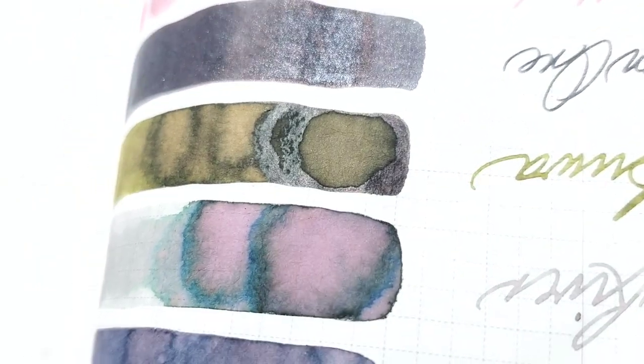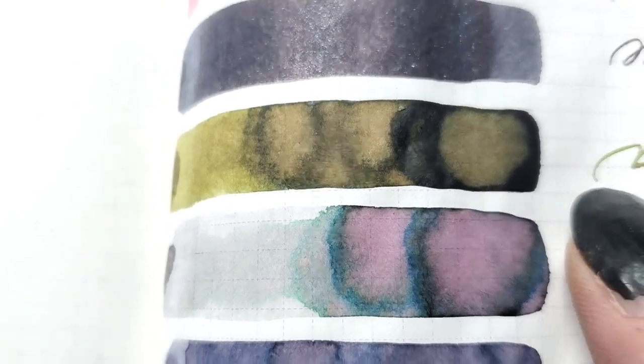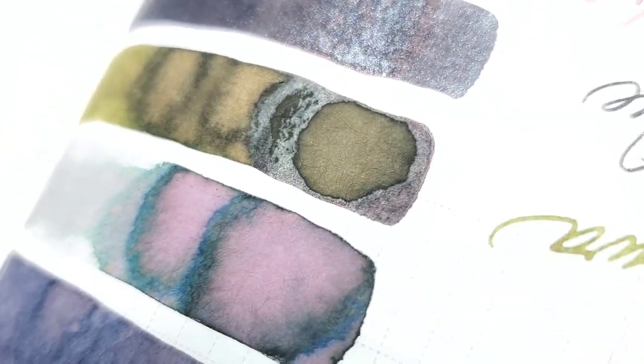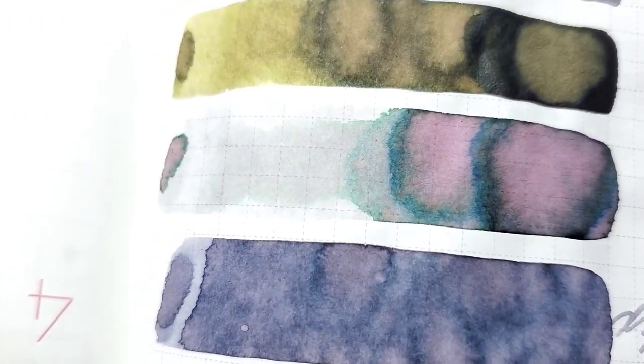Oh, look at that. Look at these two. I am over the moon. I can't get over how cool that black sheen is. It's like actually black sheen. It's so good. And Moon River, it just makes a rainbow. It's breathtaking. I don't know how they do it.